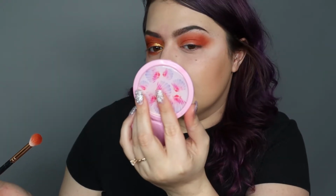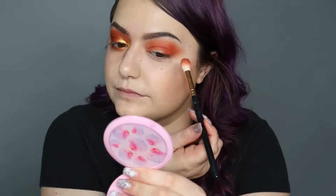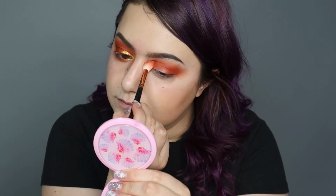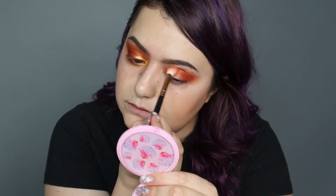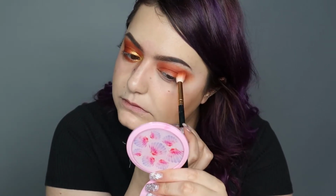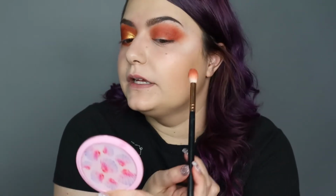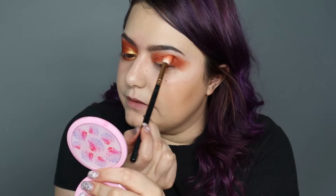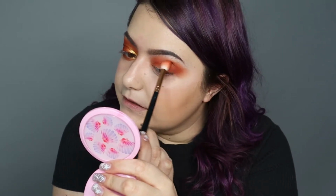But you know. Okay, so I think that, ooh, let's do a little bit more in here. So I think that looks pretty decent. Then I'm going to dip in with the same brush into this Pyramid shade. So this shade right here. Just to deepen everything up a little bit. I almost forgot how much I love that orange brown combo. It is just a classic.